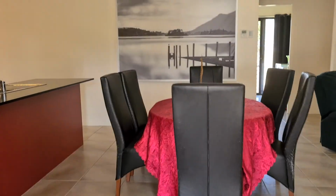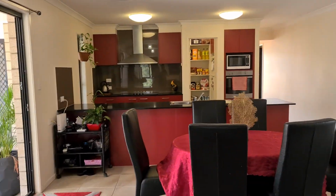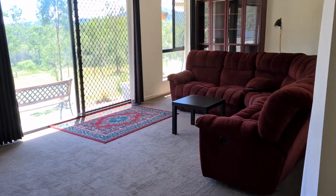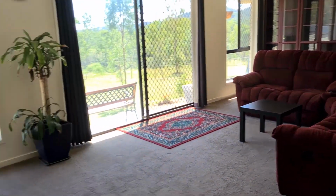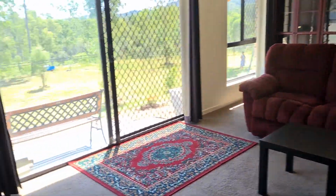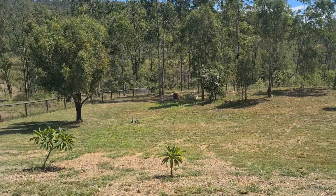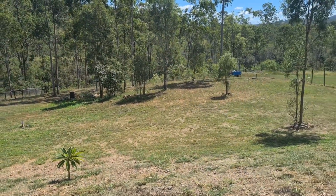Okay, straight into the dining and family room. Kitchen. Take you back to the kitchen in a second. This room is massive. Media room, heaps of space here. And look what you're looking at from the outside to the outside.